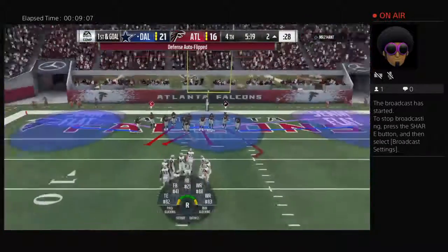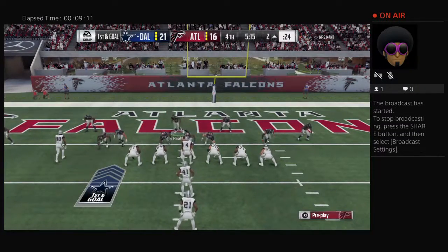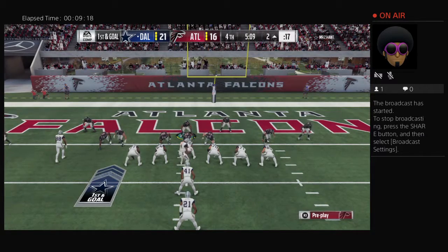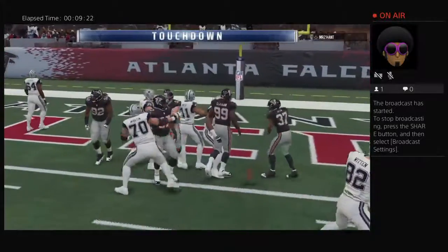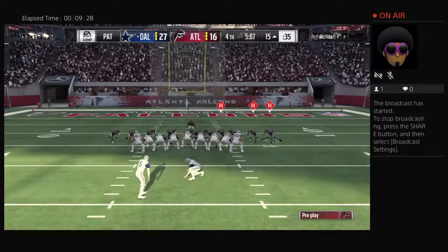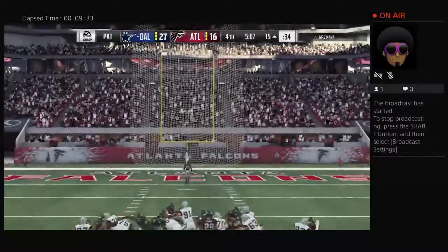Oh, long drive. The defense just cannot seem to catch a break and get off the field. From the 2-yard line now, it's first and goal. And he will take it in for a Cowboy score. It's the fullback taking it in from 2 yards out. And the Cowboys will add on to their lead.